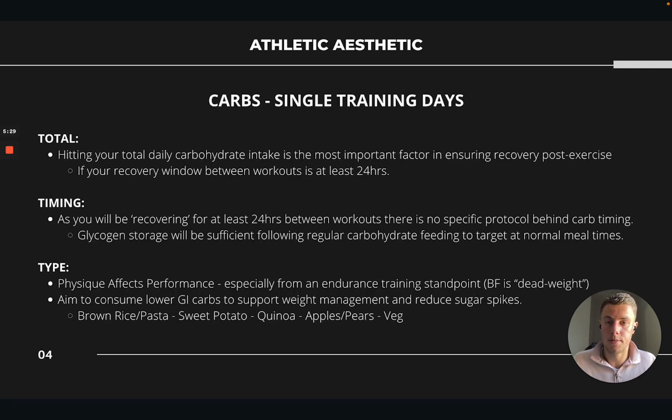So a bit more about carbs now. This is just for you if you're on a single training day program. Much like protein, hitting that total daily carbohydrate intake will be the most important factor for ensuring your post-exercise recovery before doing another session the following day. Now this takes into account that the recovery window between workouts is around 24 hours.